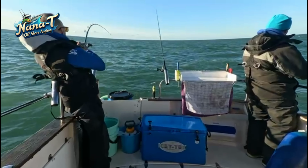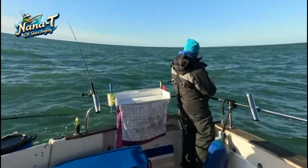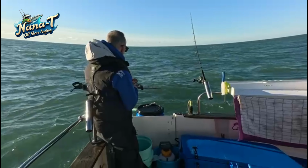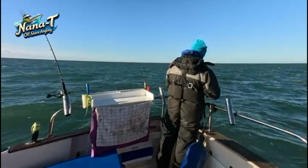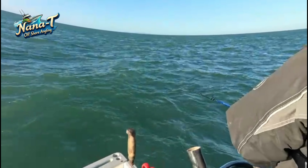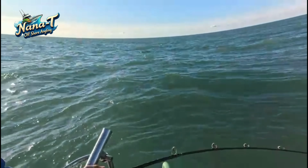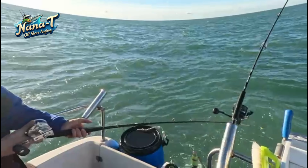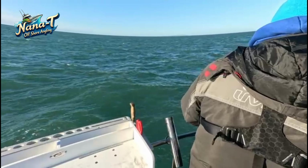Right, we've gone round for another drift. We haven't had any bass yet, but the day's not over until the fat lady sings. At least the wind's dropping a little bit. It's a bit flatter out here now. Want to see a fish on the boat in a minute.